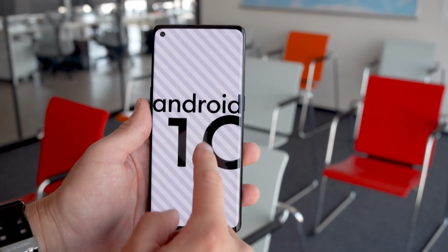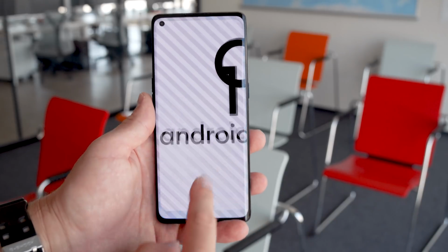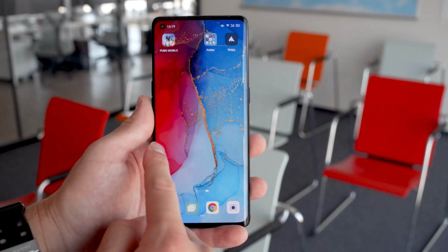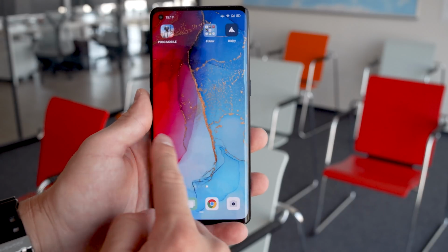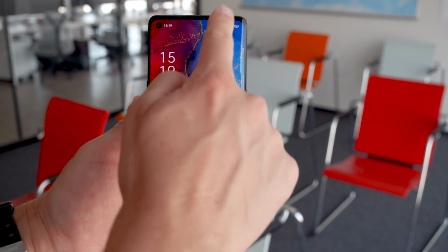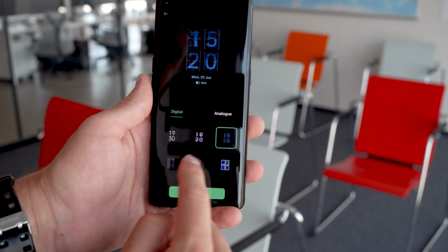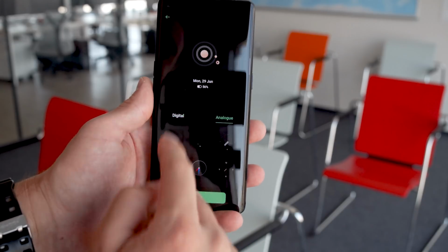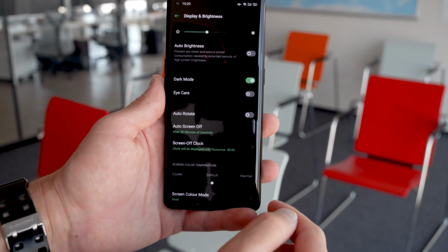The Reno3 Pro 5G has ColorOS 7 on top of Android 10, which is quite the jump from ColorOS 6. Looks-wise, the UI is more stockish, and it offers a cleaner overall experience. It's also incredibly customizable. You can switch up the always-on display, which Oppo is calling screen off clock for some reason, change up the edge light effects for different notifications, and you'll also find a system-wide dark mode.